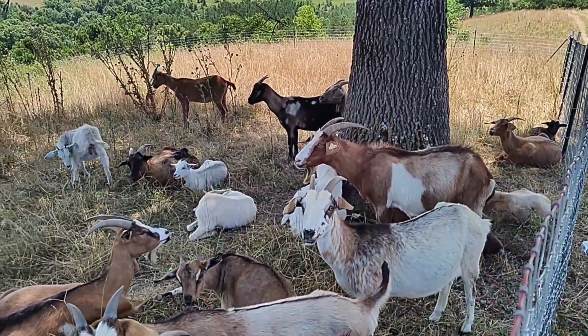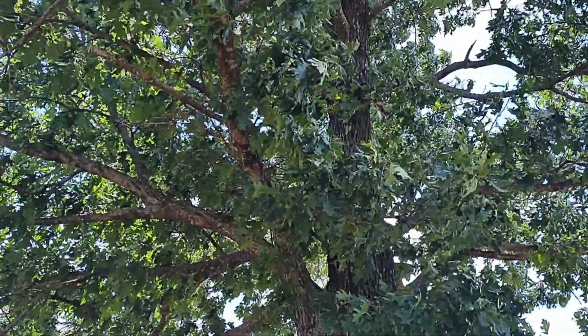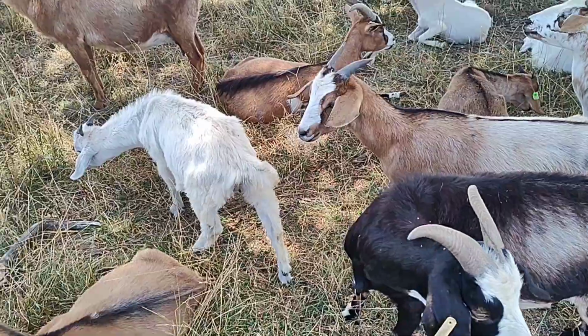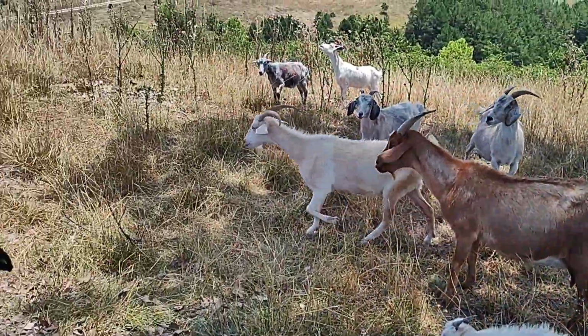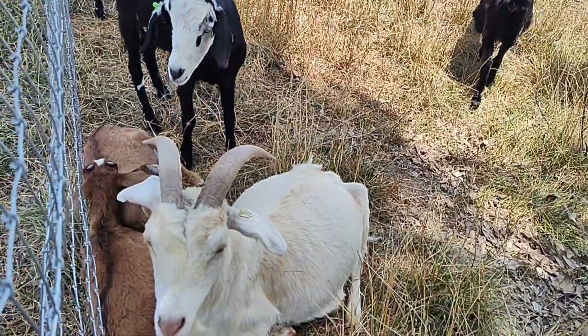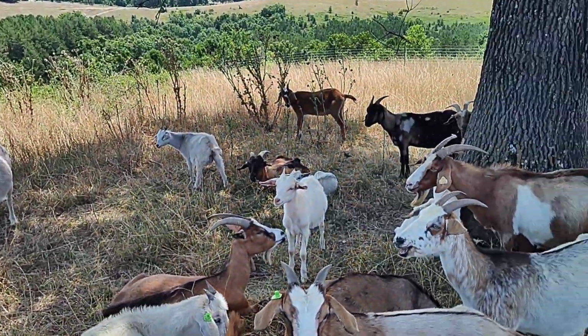All right, well, we made it back home and just came to check on the girls, and they found shade under this nice big tree here. The girls all happy, huh? Everybody's just hanging out. I think they approve.